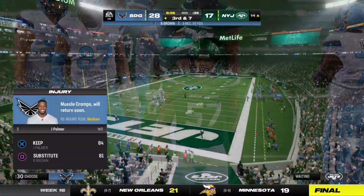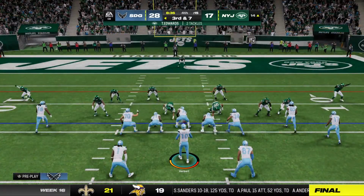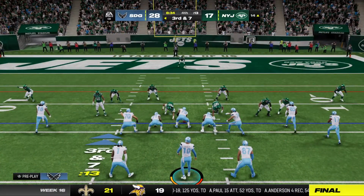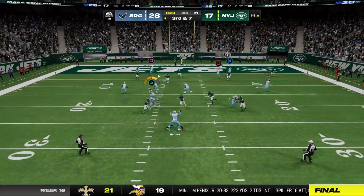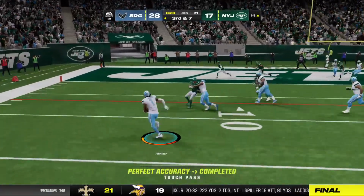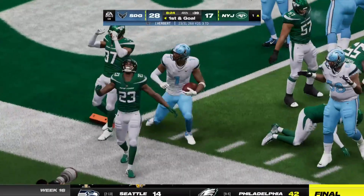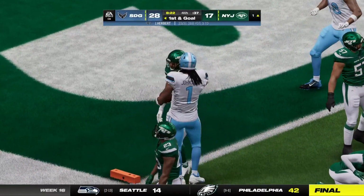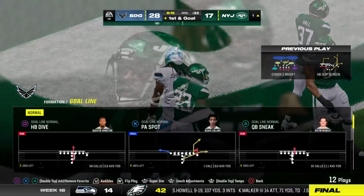3rd and 7 now. They kept the receiver in the short field, but that let his quarterback get the ball quickly to him before either guy in double coverage could react. Going to throw on 3rd down with Herbert. Oh, it's a screen pass. That's complete. And he can't quite get there. Tackled down at the 1. They're able to convert on 3rd down, and that sets up a 1st and goal.